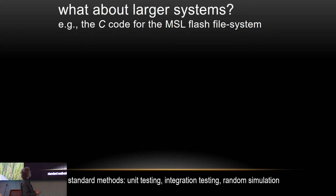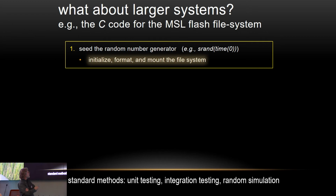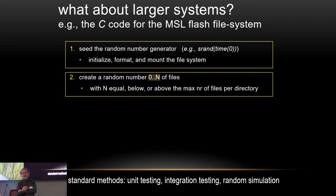So first, you see the random number generator. You initialize, format, and mount the file system. Then pick a random number and say, I'm going to create that number of files in the file system, anything between 0 and n. I'm going to do this repeatedly, right? Create a bunch of files. And you pick n carefully to be near the maximum number of files per directory. So there are directories and files. It's a POSIX file system that we fly on this mission. So you pick it near that border where something funky could be happening.